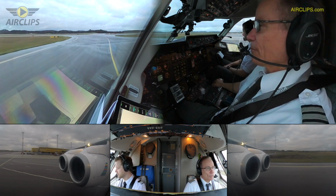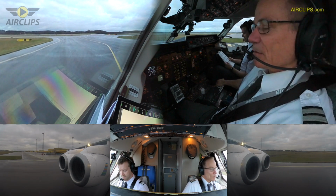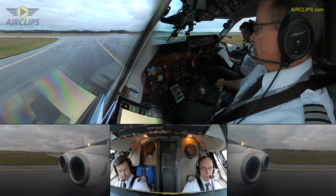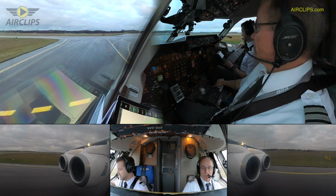Understood. Before takeoff checklist. Brakes. Set. Flaps V2. 81, 33. 81 to trade. Flight instruments. Checked. Checked. Config. Checked. Cabin. Clear. Before takeoff check is complete.